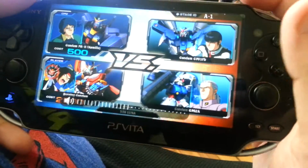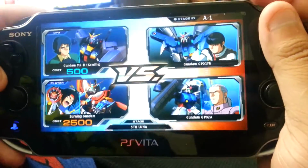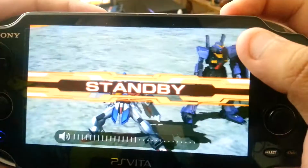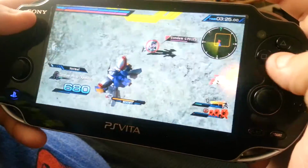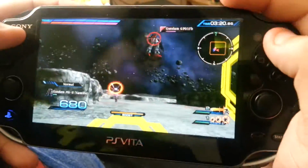So here you have pretty much your versus screen. There aren't any introductions of the Mobile Suit Gundams. It just goes straight to the fight, and as you can see, this is what we're doing. We're doing a versus mode in the course battle.